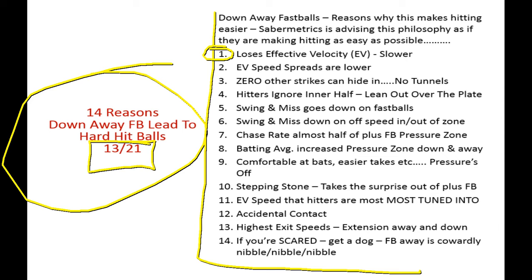That's one of the primary things. That does a lot of different things, but that's one reason all by itself. Two, you have no speed spreads between pitches. 92, 88, 92, 83, 92, 88. Those speed differentials are not nearly enough.